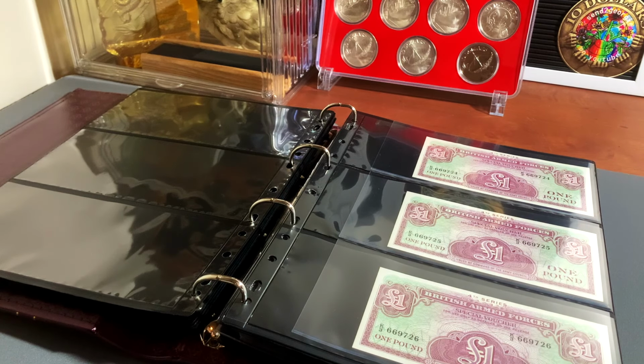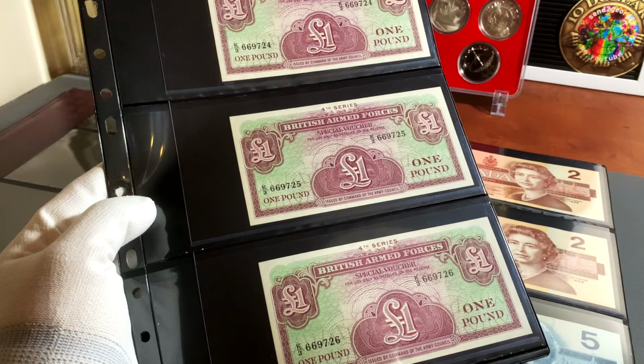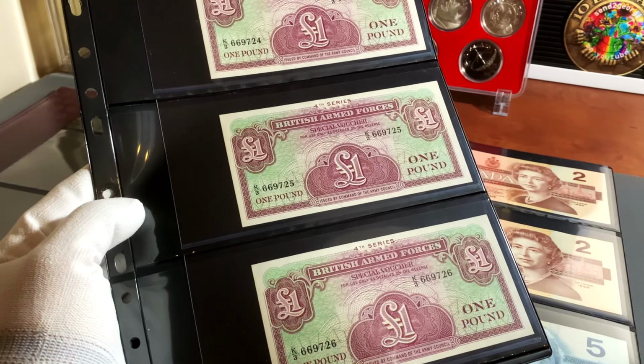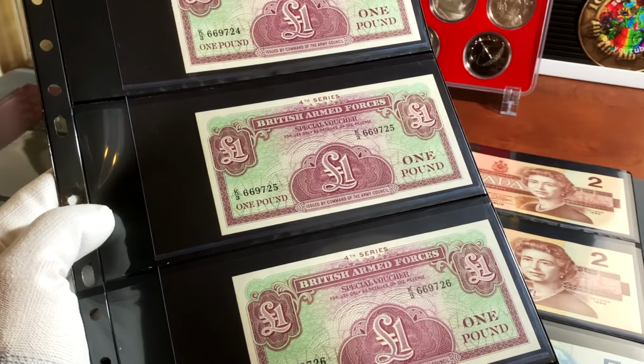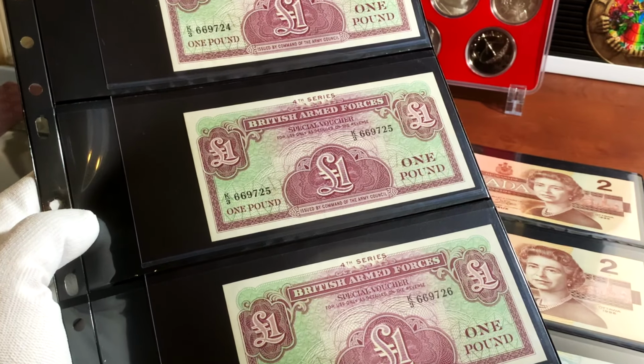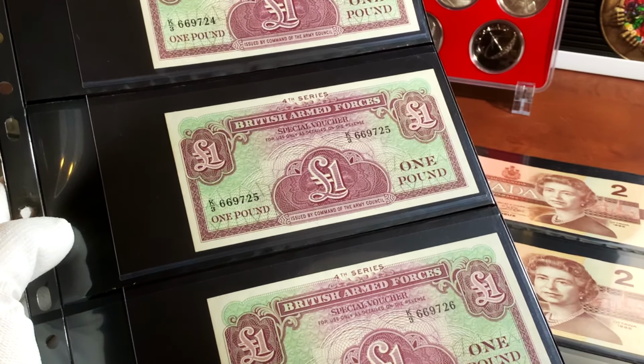Alright, with that all done, let's go ahead and take a look at some military banknotes vouchers. So just to give you a brief rundown on why these banknotes were issued. The British Armed Forces set up the British Army of the Rhine in Germany after the Second World War to occupy the 4 occupation zones that were held by the Allied forces.